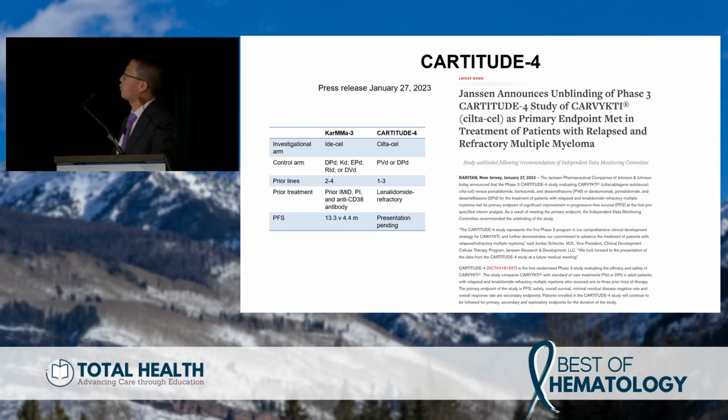And then the CARTITUDE-4 study, this was a press release in January. They just presented saying, hey, this study looks positive.